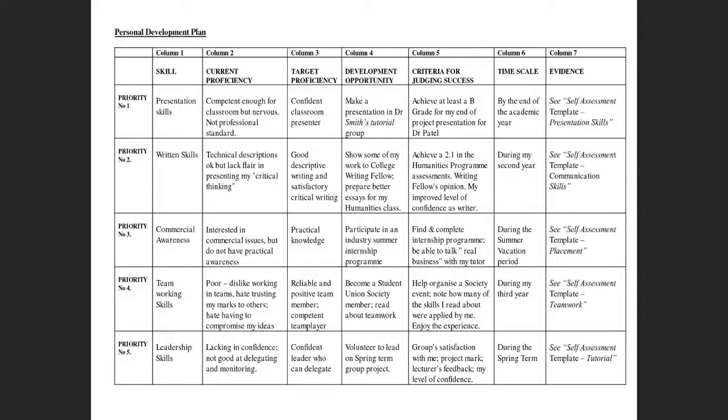You can do it in multiple ways. For example, this is an example. You can use some skills. How do you wish to improve your skills? You can prepare a personal development plan based on your skills. You can put the skills that you really care about, such as presentation skills, written skills, commercial awareness, teamwork, leadership. So you can put your current proficiency, target proficiency, how you will develop it, how you will evaluate yourself, and the deadline. So this is one way to do it. You can do this in any way, by the way. You can choose any way that you wish.